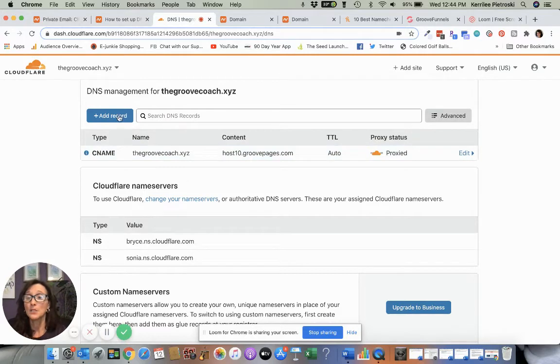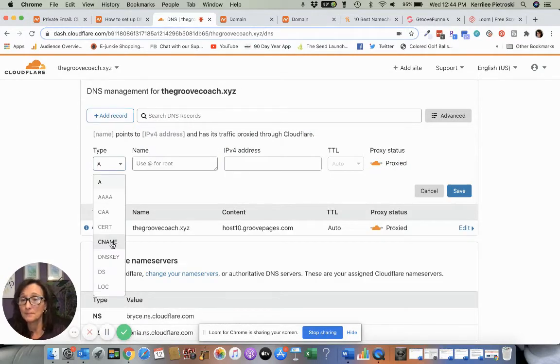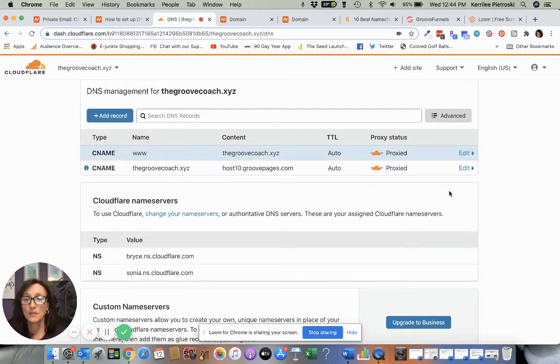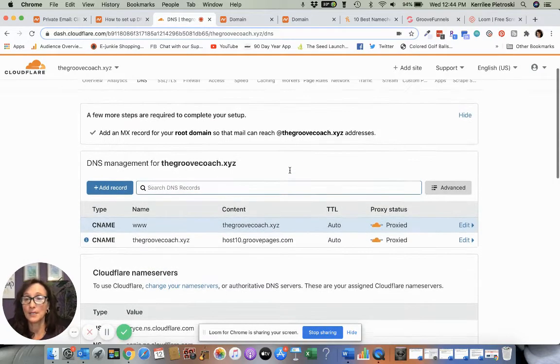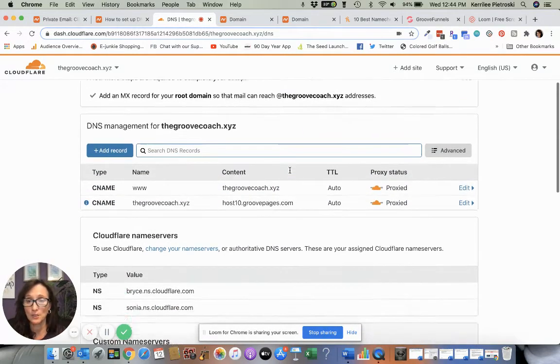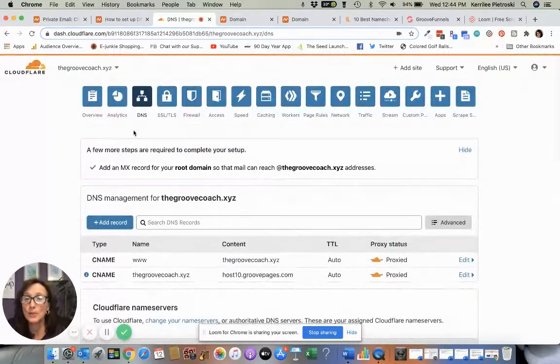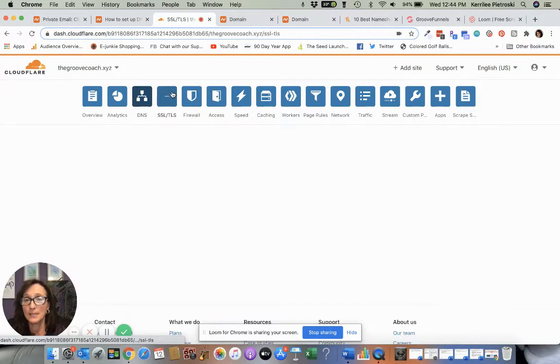That's wonderful. So you're going to want to add another CNAME here. And you're going to put your website here. So this is all set. You've got your DNS records, you've got your SSL certificates, but we want to make sure that we finished setting everything up here. So let's go into the SSL here.